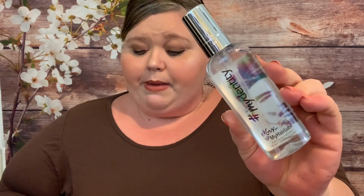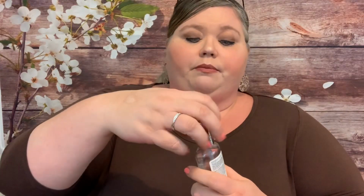All right, so the first one we've got right here, this is #myhairlube, finishing hair lubricant. So reduces breakage by 98%, controls frizz and flyaways, improves shine, manageability, and smoothness. And this is $32. Let's see what it smells like. Oh, that smells good. That smells so good.